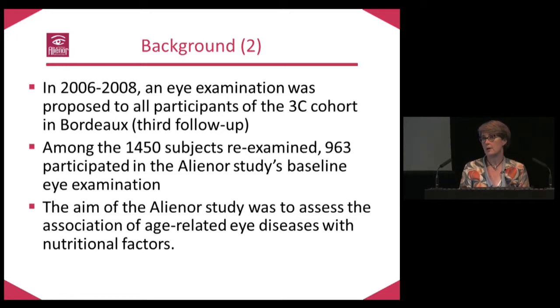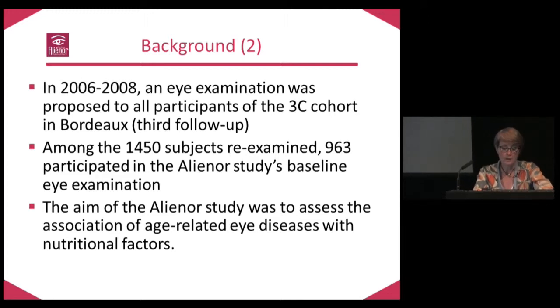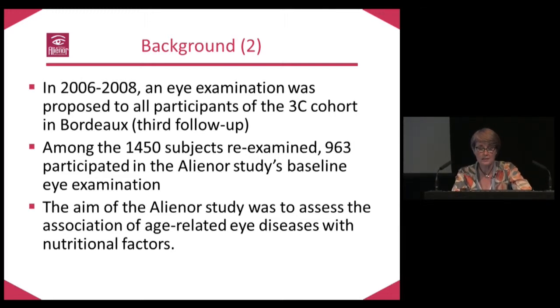At the third follow-up, I mean between 2006 and 2008, an eye examination was proposed to all participants of the 3CT cohort in Bordeaux. At this time, among the 1,450 subjects re-examined, 963 accepted the offer and so participated in the Alienor study's baseline eye examination. So the aim of the Alienor study was to assess the association of age-related eye disease with nutritional factors. So that is how the Alienor study was born.